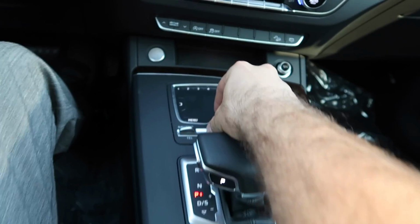We have the toggle switch down here to operate the MMI screen, as well as the volume and track back and forward buttons over here to the left. Now, one thing I do notice about this driving position is if you have your elbow on the armrest, my hand fits perfectly on the gear shifter. However, you have to reach for the toggle switch that operates the MMI system. Also, you have to reach for the volume adjustment.